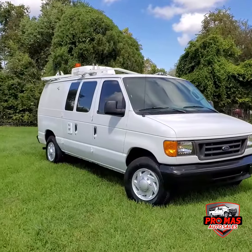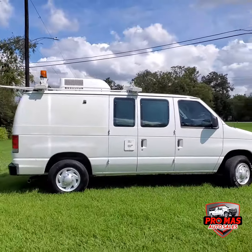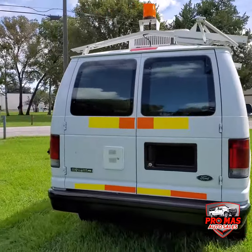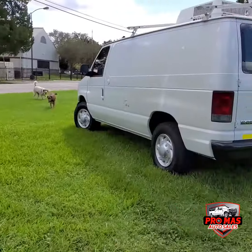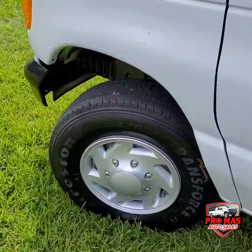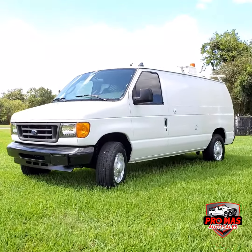Today we have this gorgeous van. It's a 2006 E250. Only 100,000 miles. It's got an AC unit on the top. It's got a ladder rack system to carry ladders. E250. Really nice. Great tires all the way around. Firestone, right here. Very, very low miles, 100,000 miles.